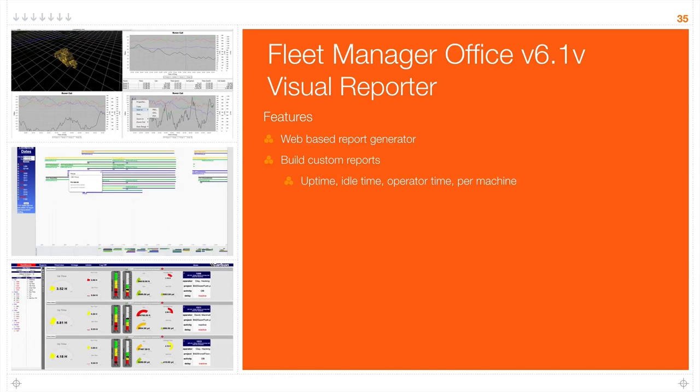We found that it was just impossible to build reports that worked for everyone. Rather, we have built a tool that enables and empowers an array of flexible reports. Some of the examples are uptime, idle time, operator time, per machine, dozer pushes, length and count, productivity for various machines. Just many different things, tasks, delays, activities, to go in and map and analyze and look at production or lack of production. These reports can be saved.